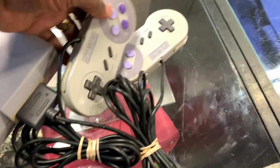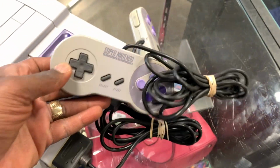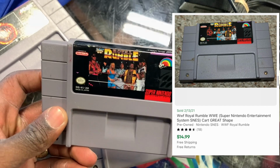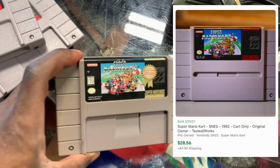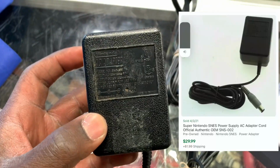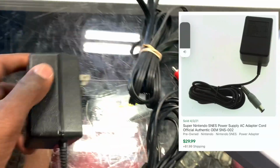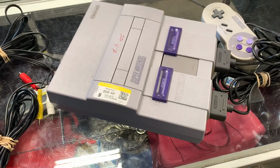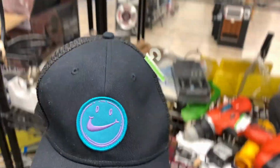It was complete, had the controllers and everything, and the good thing is that it even came with some games, and of course if I just sell the games separately, I could get some good profit for those. Even the Super Mario Kart, this one is probably the best one in that pack, so definitely glad about that. Even the power adapter sells for some decent profit here as well. So I wasn't able to test this out in the store, so stay tuned till the end of the video. I'll test it out later on.